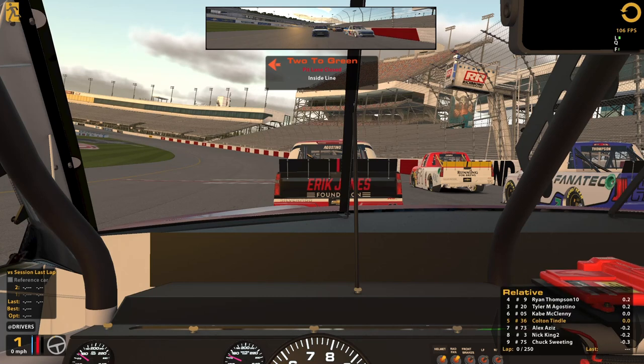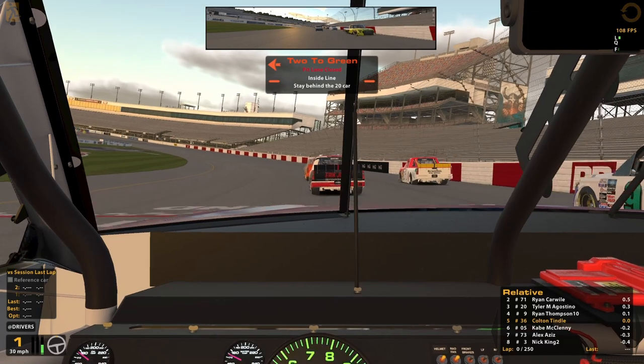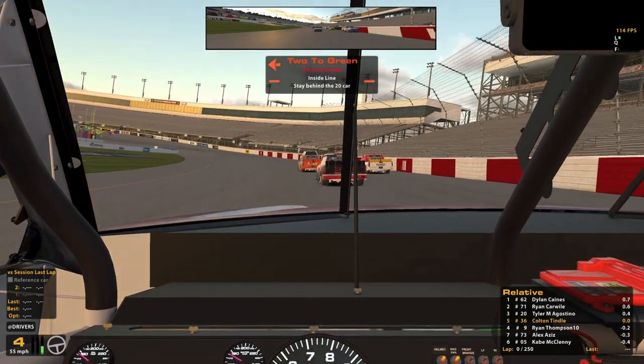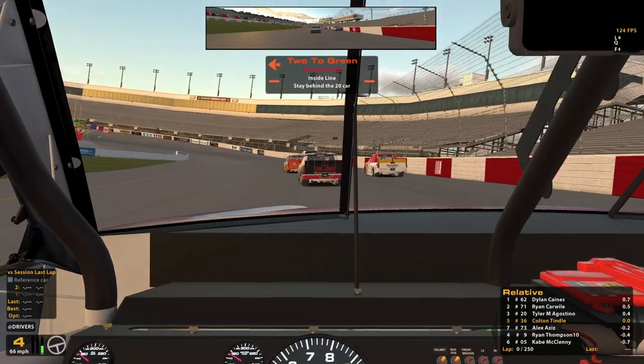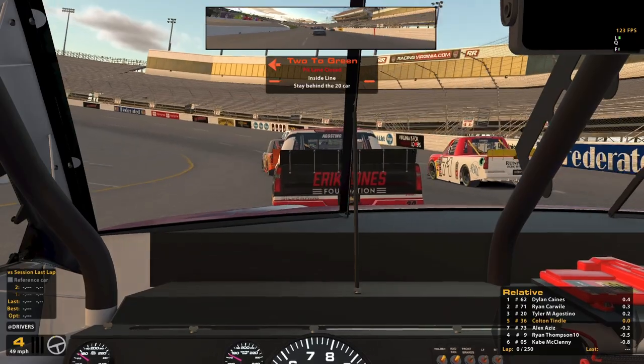105 laps of full fuel tank. Number 20 in the outside lane. So not quite able to make it halfway. Instead, I guess we will be trying to divide it in threes. Therefore, two stops.